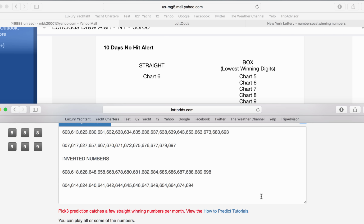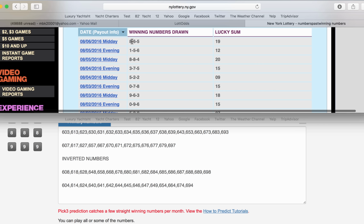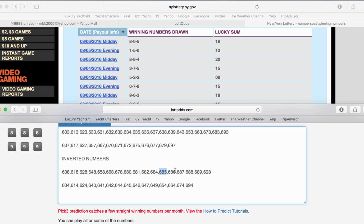And look at this. Where was the winner today in New York Lottery? It was 865. Where's an 8, 6, and 5? Look, it came out box. Here's one winner, 865. Is there another one? 865.